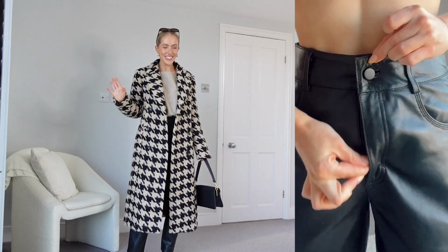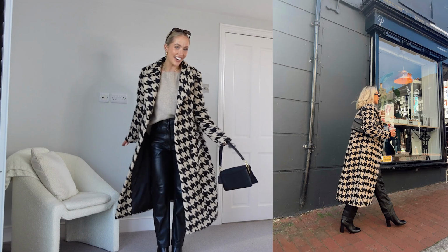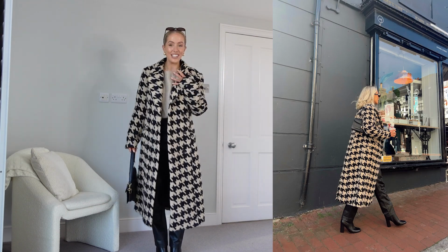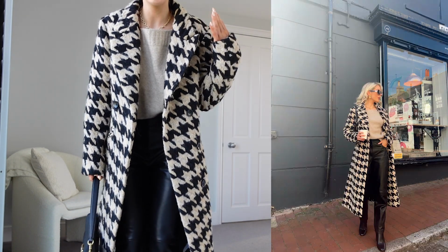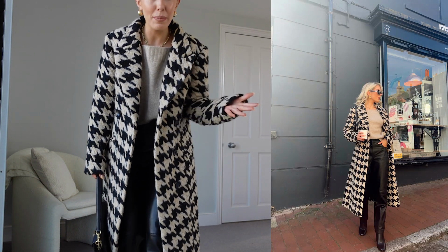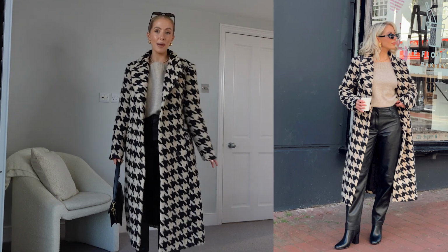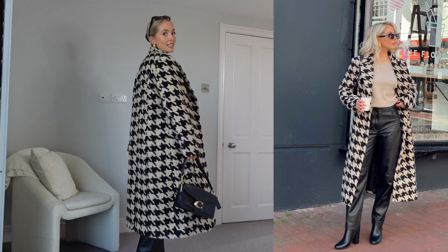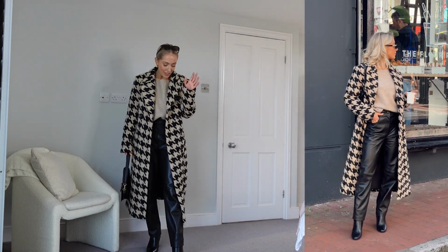So of course I had to have a houndstooth or dog's tooth, whatever you want to call it, kind of coat. And I just love it. I love the premium quality of this. I love the slight detailed structure to it. That's instantly what made me fall in love with this coat, is that I just love structure in coats. I feel like it makes them very premium. It makes it look very chic and tailored. And I just love the detailing of this.